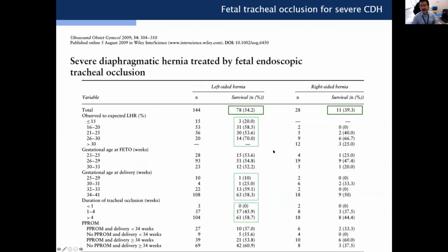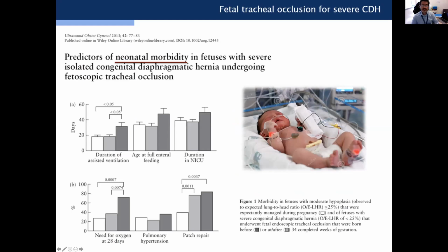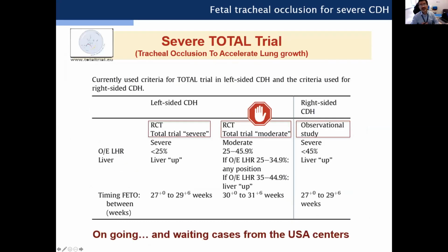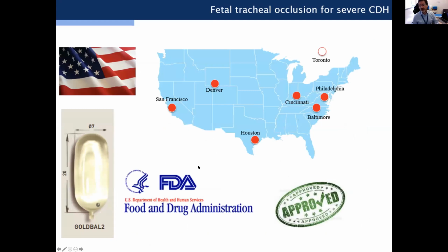These are the numbers of the studies we published in Europe, okay, having 54% survival in the left side, 40% survival in the right, and also, most importantly, decreasing morbidity in these neonates. This is the randomized trial Rodrigo Ruano did in Brazil, and he had the same numbers, increasing almost 10-fold the survival in these babies. So right now, they are almost finishing the severe TOTAL trial. The moderate category is already completed, so we are waiting for the publication, and it looks like for efficacy, they stopped recently the TOTAL trial where we are participating. So they included some years ago a few centers in Europe, and after the FDA approved the balloon, Cincinnati is one of the centers that are participating in this trial.